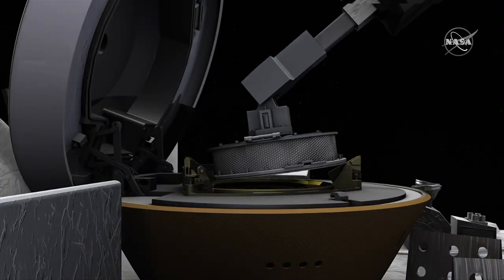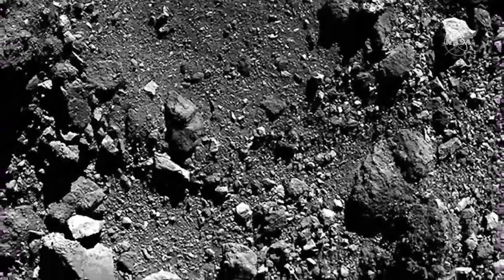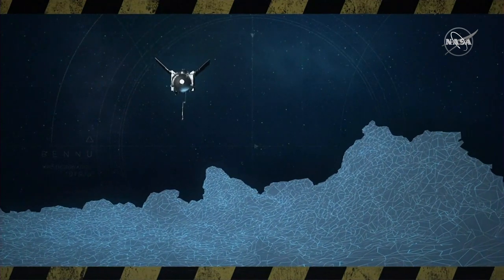But there are several things that could go wrong, and we also have to be prepared that we won't be successful on our first try at Nightingale. We don't only get one shot at TAG. We actually have 3 nitrogen bottles on board the spacecraft, so we can potentially do 3 TAG attempts if needed. We go through several what-if scenarios, and this is how we actually prepare for a lot of our contingencies.